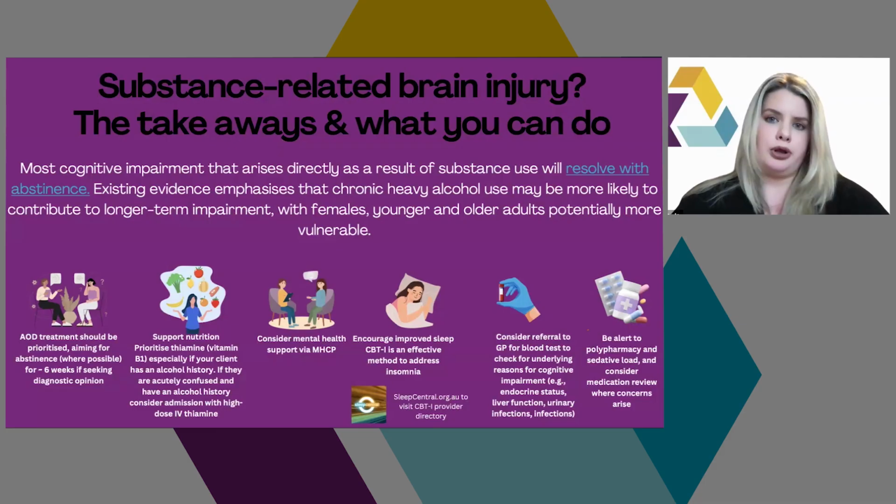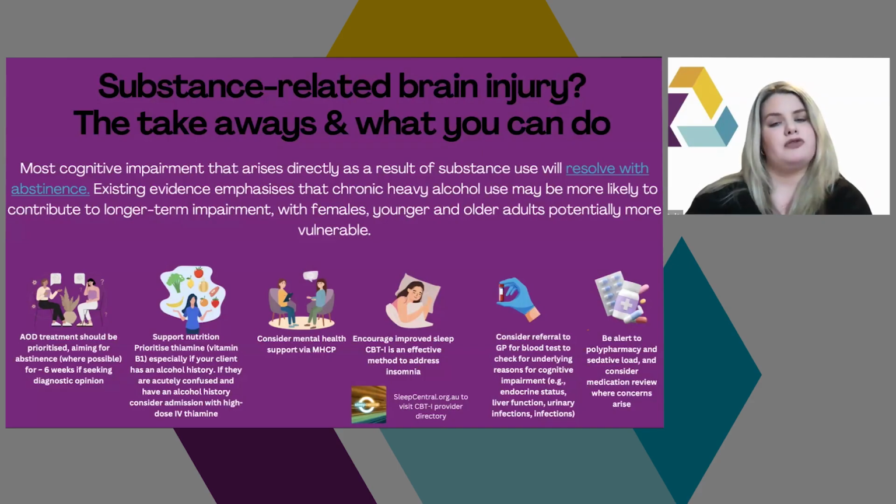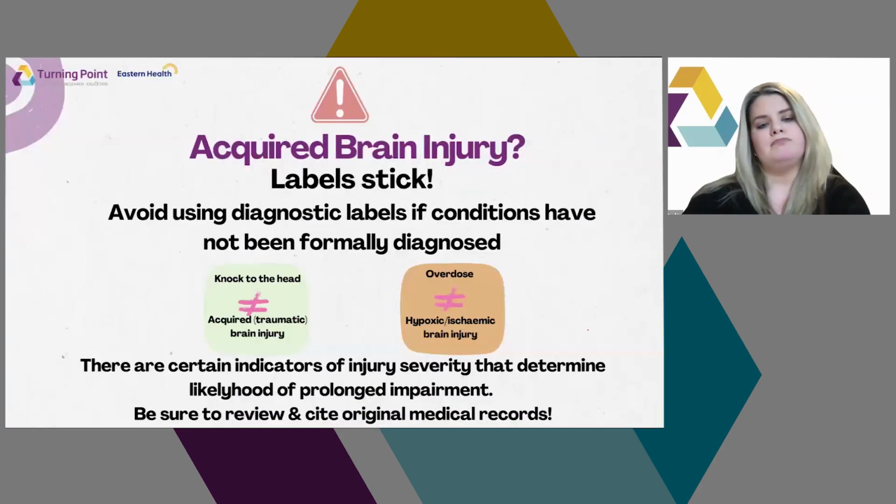And it's really important that we're alert to polypharmacy and sedative load in some of our clients. That's a potentially modifiable risk factor that we can look at. So they might benefit from medication review as well if there are concerns.